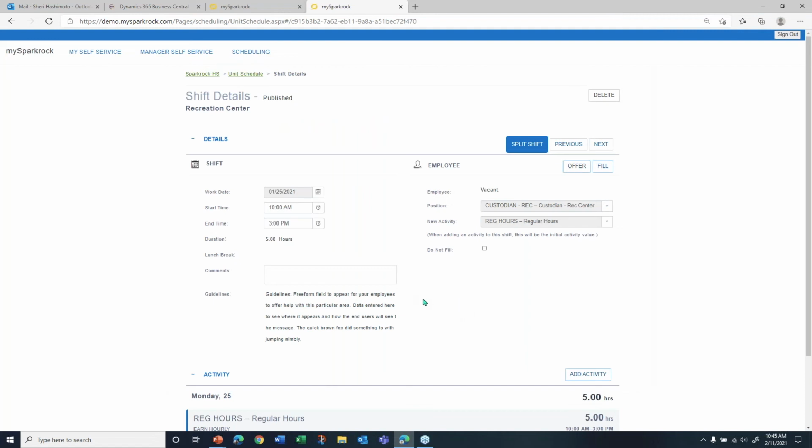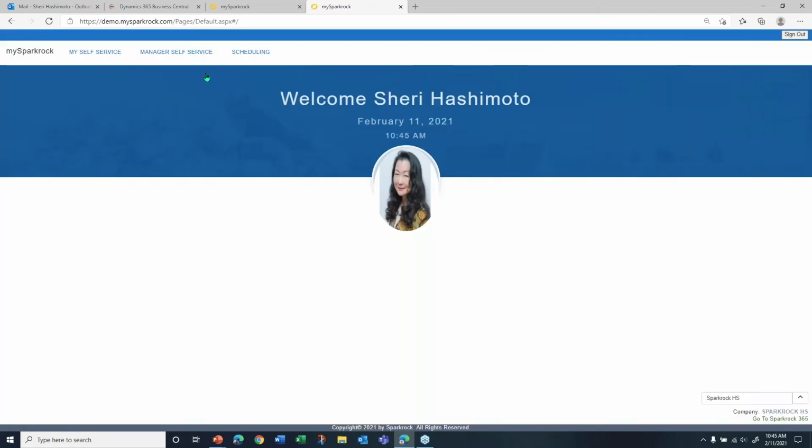So that is both employee self-service and manager self-service in a nutshell. But I hope you've just been able to see how you can provide your employees and your managers with the tools to access what's relevant to them.